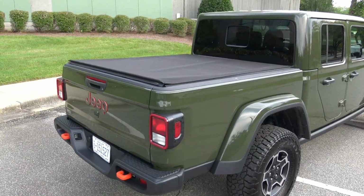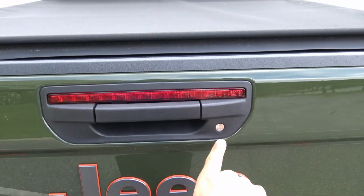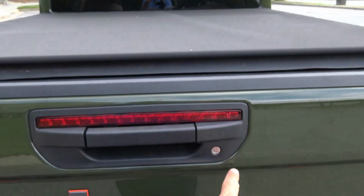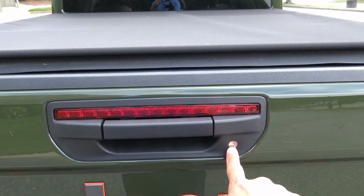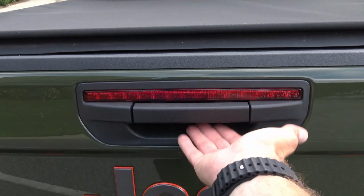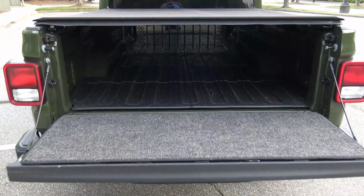Now, since this is a truck, let's take a look at the bed of the truck. You can see that you have a lock here. And in the key fob, it's a switchblade key fob, and that's what the key is going to be for. Otherwise, it's totally touch free, key free. So you can just take this, and it's a soft open. It will drop down for you nice and soft.